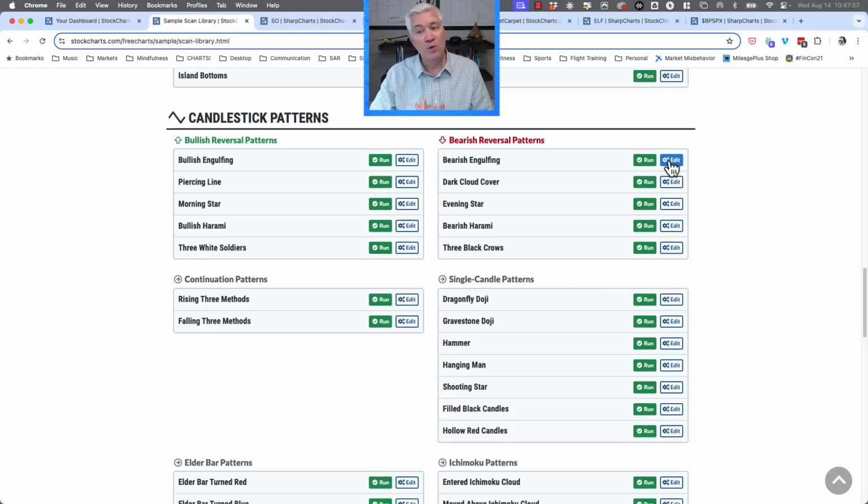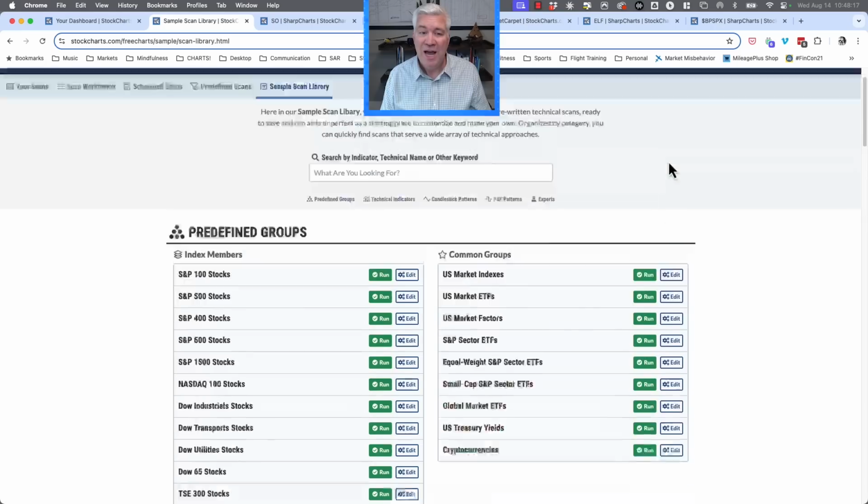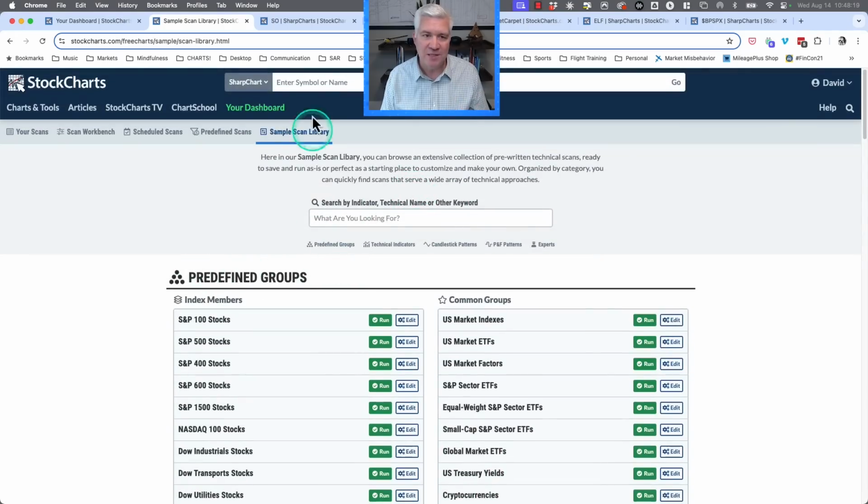So, okay, I only want to look at members of the S&P, or I only want to look at stocks in these two sectors, or I only want to look at stocks that are above an ascending 200-day moving average. These are all the sort of really cool capabilities that we can do. But if you're struggling on what sort of scans to run to find actionable turning points and actionable ideas, I would encourage you to use the scanning engine and go to these predefined scans. It's what we call our sample scan library.